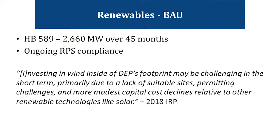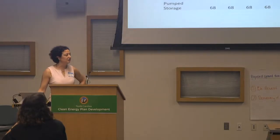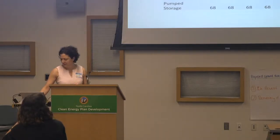Jonas is going to talk about renewables, but we're seeing that wind is just not getting a foothold here quite yet for economic reasons, at least according to the investor-owned utilities. We've got some strong policy drivers from North Carolina. Storage is not really making a dent yet, which is really interesting given all of the solar we have.